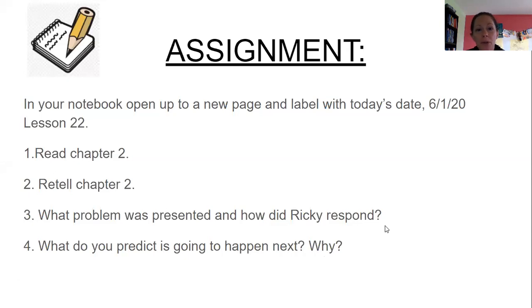Please make sure you open up your notebook to a fresh page and label it 6-1-20. This is lesson 22. Again, you're going to read chapter 2 and you're going to retell in your own words all about chapter 2. What was the problem that was presented and how does Ricky respond to that problem? So what does he do or what does he say? And what do you predict is going to happen next? So whatever we find out in chapter 2, what do you think might happen next in the next chapter?